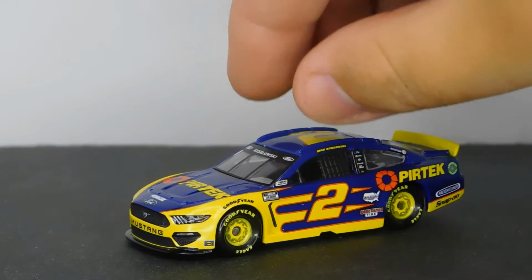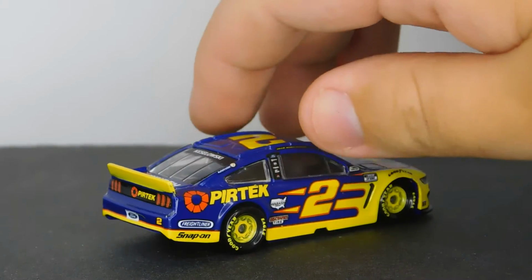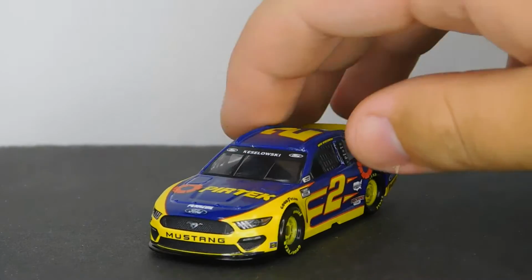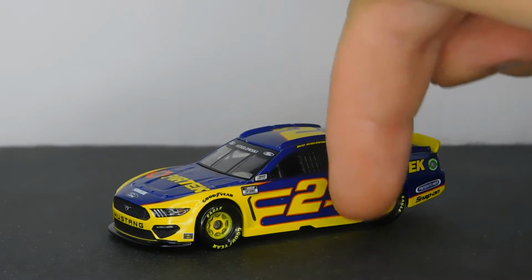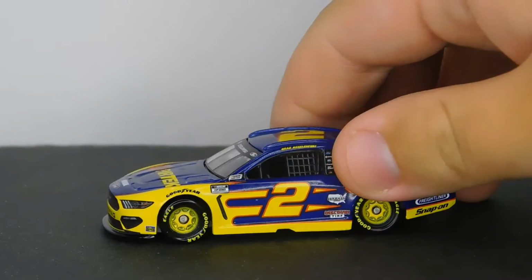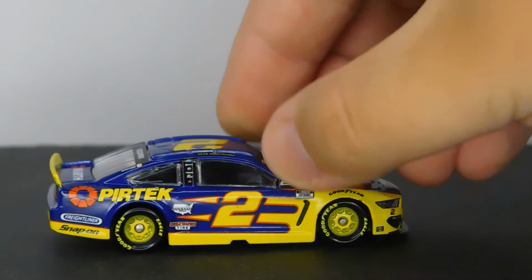Of course, this is Brad's last year in the 2 car. So if you're like me or a Keselowski fan, you're kind of getting these die-casts, especially the 1/64s, because my opinion has always been you can get more 1/64s for the same price as a 1/24. And this, of course, too, is one that was announced at the start of the year, so the pricing is still at that original year pricing before the new pricing came out at the end of May, if I am correct. So I believe it retails $8.99 or $7.99.